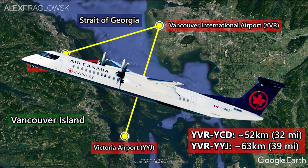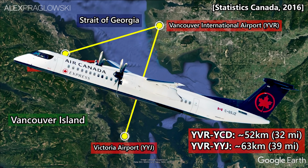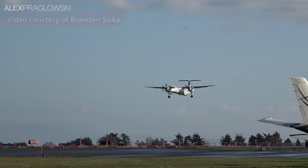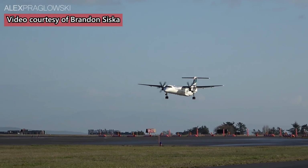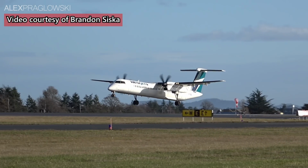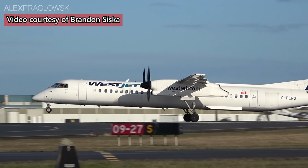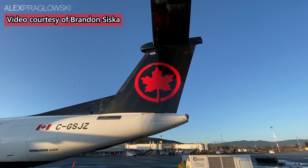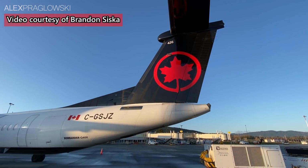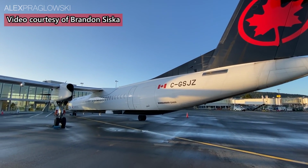These two routes are the shortest ones in the entire Air Canada network, serving the 800,000 people who live on Vancouver Island. Of course, it's worth mentioning right away that Air Canada isn't the only airline that flies these routes. WestJet also flies Vancouver to Victoria and Nanaimo, while Pacific Coastal and Air North also fly between Vancouver and Victoria. On these flights, Air Canada and WestJet use 78-seat Dash 8-400s, operated by Jazz and WestJet Encore respectively.